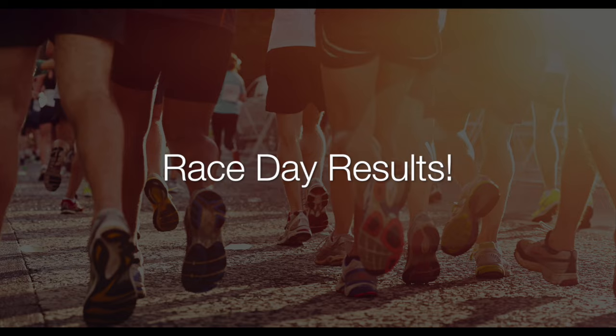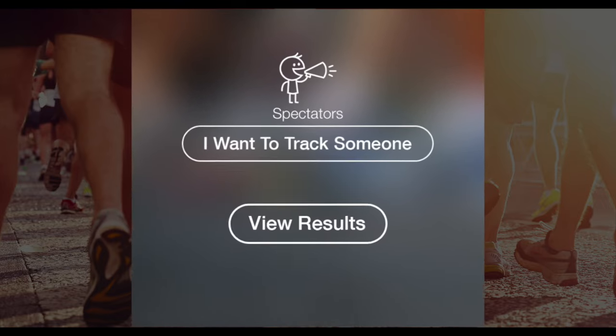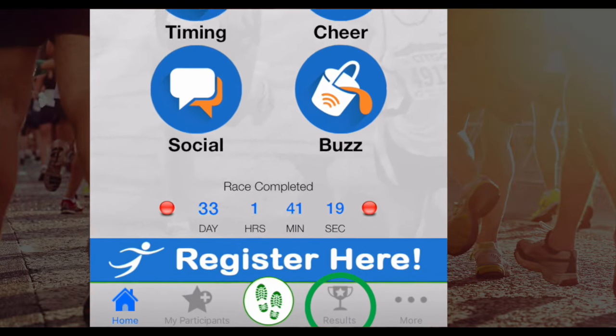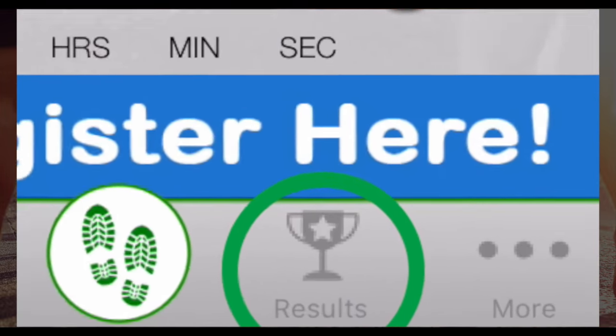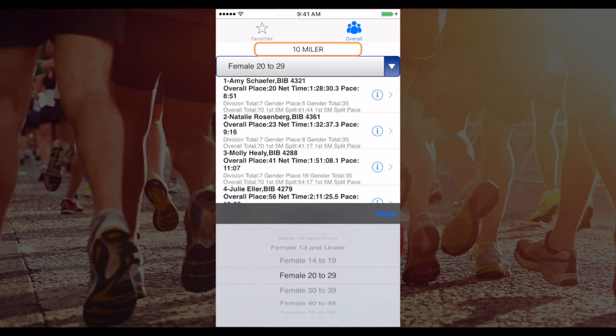Some races will provide results through RaceJoy. When this is available, you will see results appear on the menu bar on the races page like this. And once RaceJoy receives the event's results data from the timer, you will be able to see your personal finisher stats and those in your division, as well as the overall finishers.